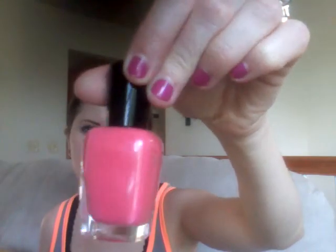So pretty. It's different from anything I have. It reminds me of Pink Peeps, or, I mean, it just makes me think of Barbie. As soon as I see it, I wish I could find a lipstick that was this color. But Zoya Mickey is so pretty.